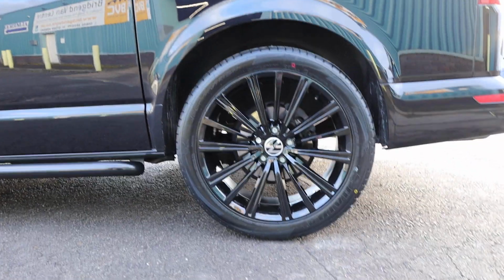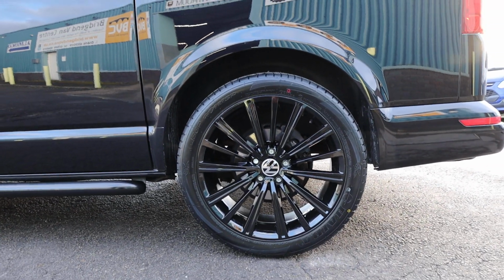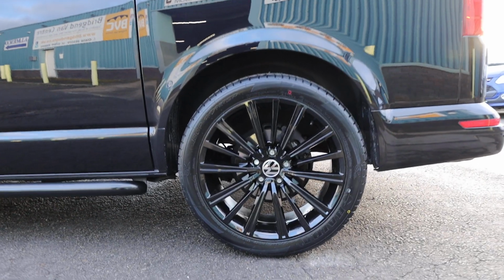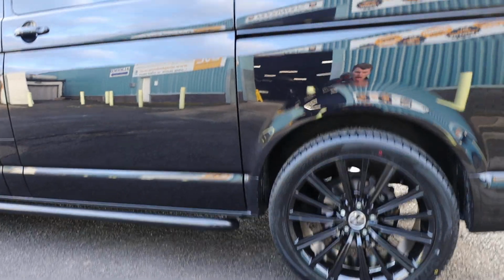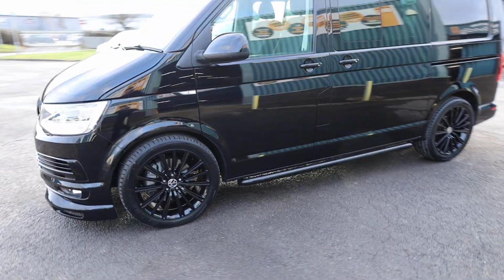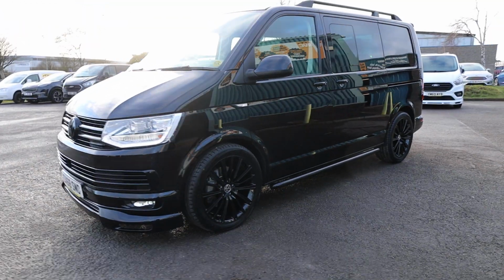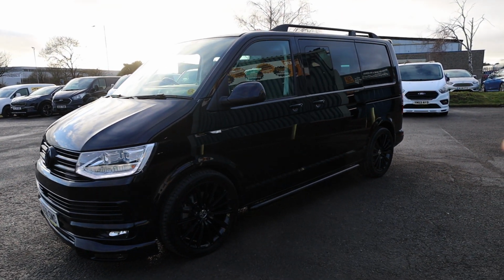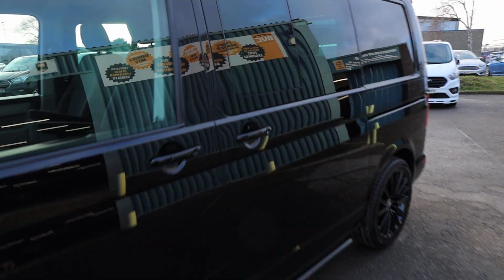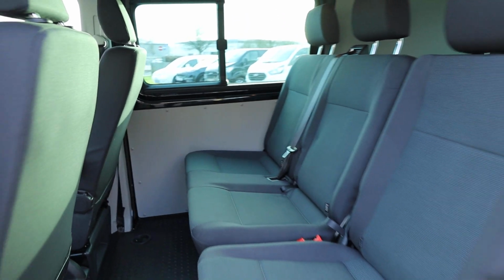Next thing to note then, which again has been added, and that is these lovely 20-inch gloss black alloy wheels, of course fully load rated for the vehicle, and this one has been lowered ever so slightly as well. We didn't do the lowering, so I can't tell you by how much, but I would estimate it's going to be either 30 or 40 millimeter lowering springs, and that does really help to set the vehicle off very, very nicely when you combine that with the other bits which have been added, the sidebars and the roof bars as well.